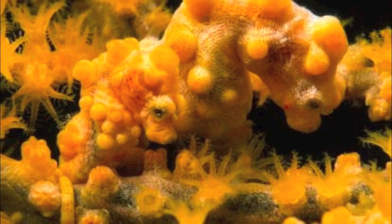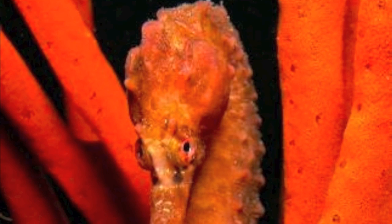The smallest species is about the size of your baby fingernail, and it's called a pygmy seahorse. Here you have a golden couple. You can see they're almost the size of the little coral polyps or flowers among which they live, and they're perfectly camouflaged for this environment. In fact, camouflage is the way that most seahorses actually survive and don't get eaten.